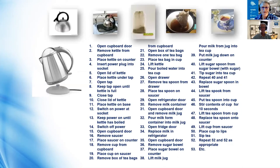Messy clue. So here is making a cup of tea. And this comes from a particular workshop that I ran a while back. And I asked the delegates to spend 10 or 20 minutes really breaking down and becoming granular in how to make a cup of tea.